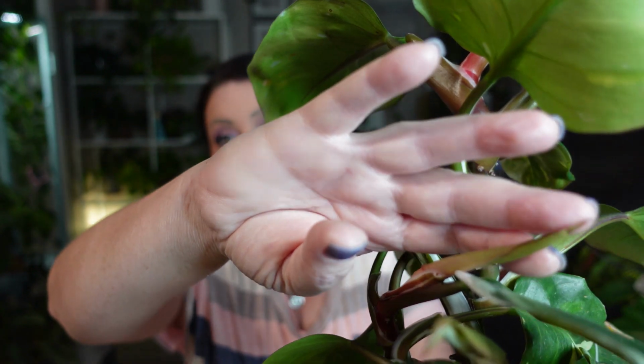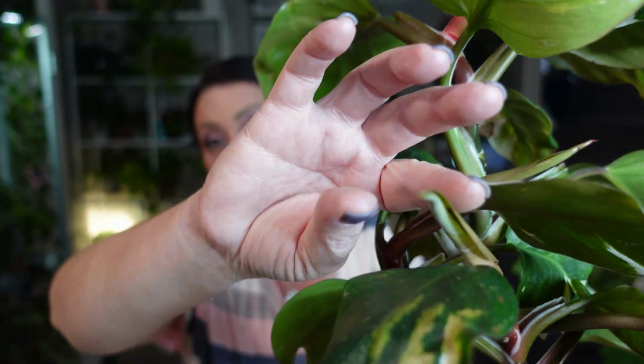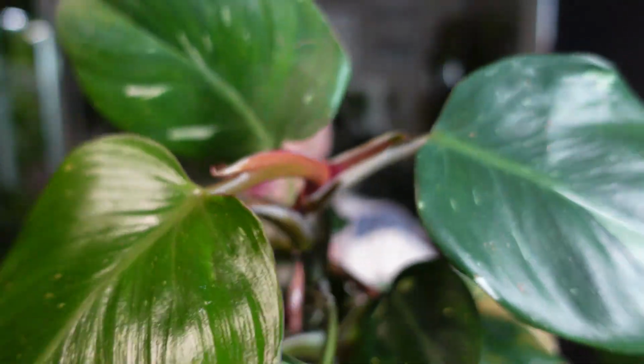Every week I am seeing new leaves unfurl on this plant. It currently, I think, has 2 new leaves unfurling. It has this one here, and then it has this one here, and it does have another one coming out on the top here.